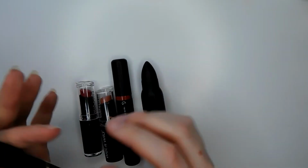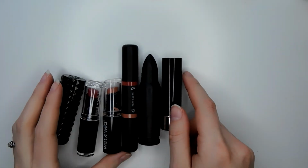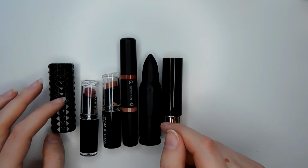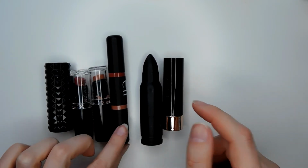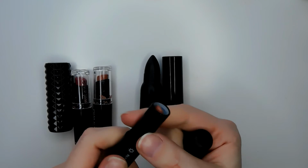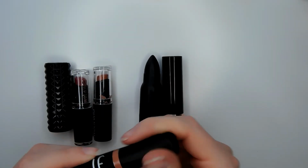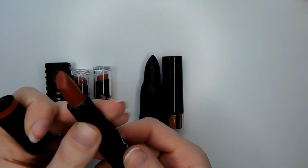So for classic bullet style lipsticks, I have 6. I forgot to include this one. I'm counting this as one. So I have the Kat Von D one, Wet n Wild. This is an e.l.f. This is Lunatic, and this one is Anastasia. This e.l.f. one I'm counting as just one because it's like 2 little mini, tiny baby size. And they're meant to be worn together and mixed anyways.